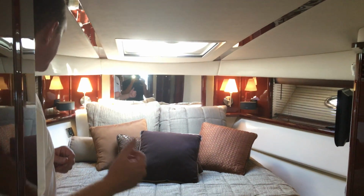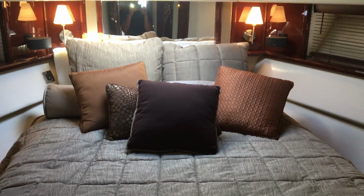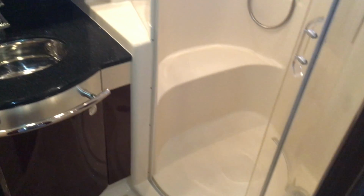You've got a lot of light between the hatch and the portholes and the lighting that's in this area as well. So as you step in here, beautiful sconces on that back headboard area, nice for reading at night. You can turn those off there locally as well. And again, look at the finishes on the doors. Everything is very nice, high gloss finish. You'll notice the finishes again in the VIP head. Nice separate shower.